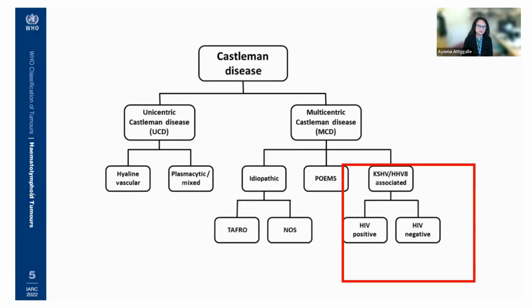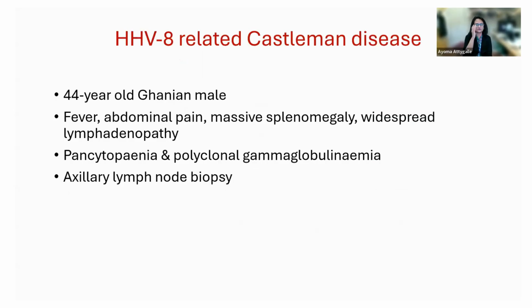But I'm also going to quickly show you a case of HHV8 associated Castleman disease. This was a 44-year-old Ghanaian male with fever, abdominal pain, massive lymphadenopathy, massive splenomegaly and widespread lymphadenopathy. So you can see this is systemic. There are systemic symptoms and the patient is unwell. Pancytopenia, polyclonal gamma globulinemia, and this was an axillary lymph node biopsy.